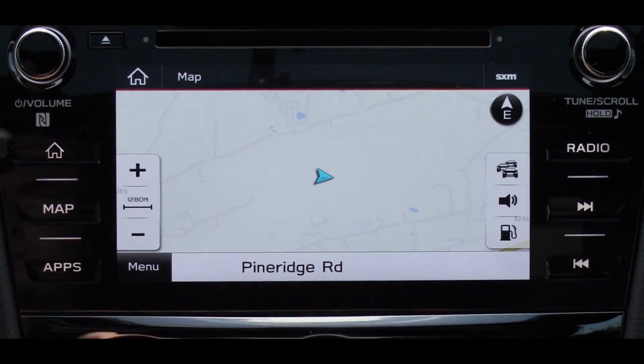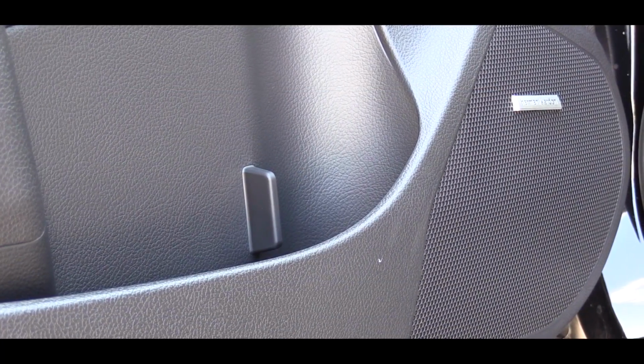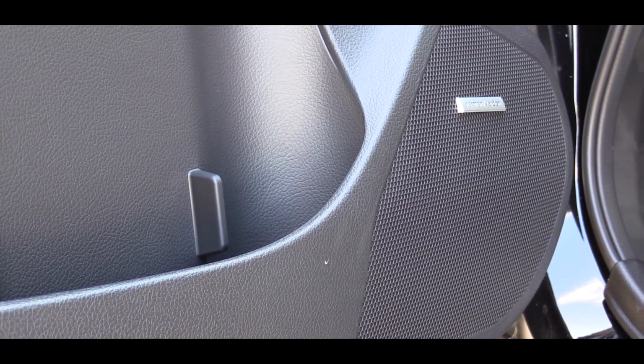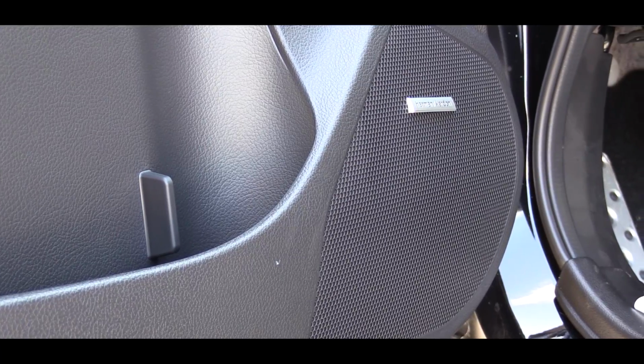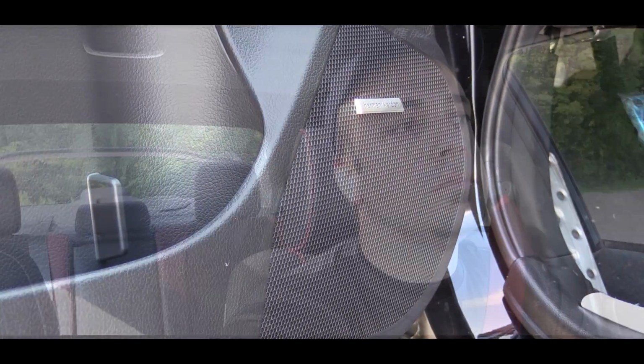And by the way, when it comes to the sound system, that base STI is going to come with 6 speakers. However, if you go with the limited trim level that we have today, I do have the 9-speaker Harman Kardon sound system with 440 watts. So let's turn on the radio, see what got playing this morning, and let's test out the clarity of this one.